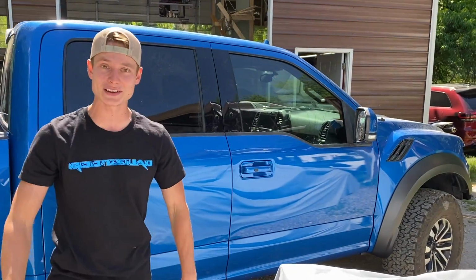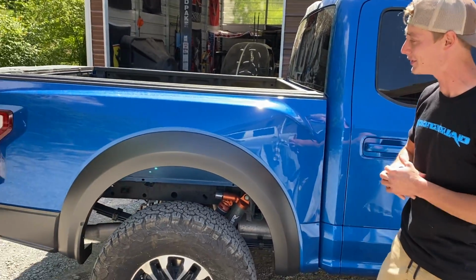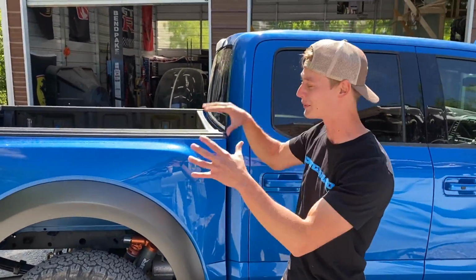Now that we're done with the interior, what we're gonna focus on is just the exterior. We got the whole front end complete with that brand new aftermarket front bumper. All we're waiting on is some LED lights, which could be in any day now. We got all the fender flares on, that looks super good. And all we got left to do is focus on this rear end here.